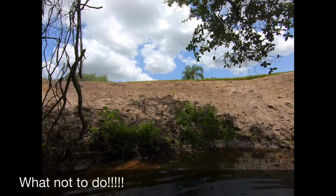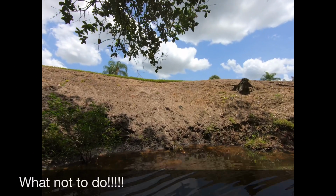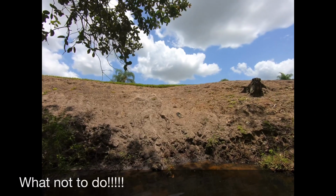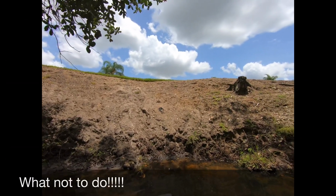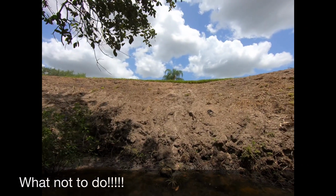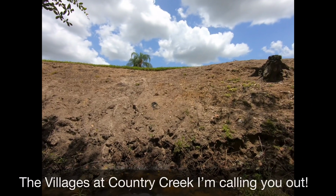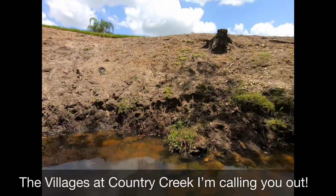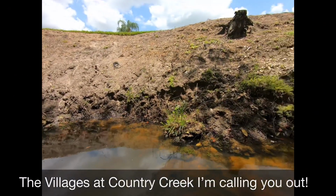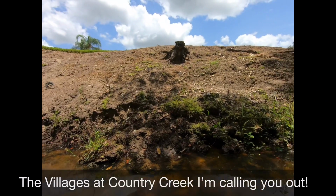One of the things, this is a great example of what not to do along the banks of a river. It looks like directly above me, I'm not exactly sure what's up there. I saw a sign for a golf cart, so I'll have to look on a map at exactly where we are right here. But we've got sod planted up there, and then right here we've got this bare riverbank, and you can already see signs of erosion along the riverbank.